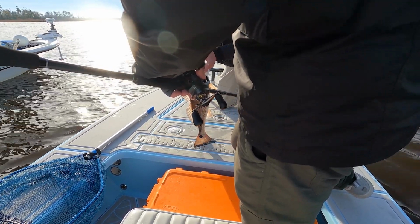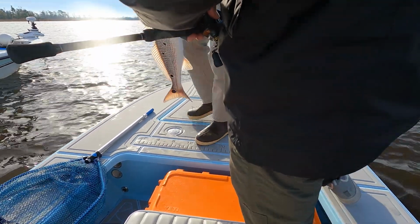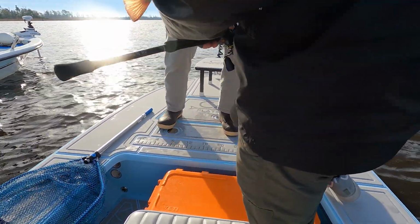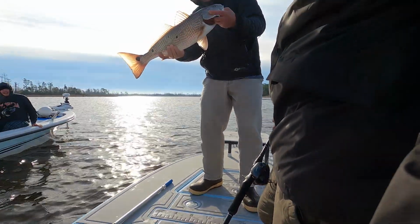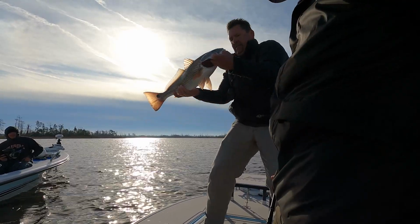Here we go. Just had to get the angle right. What a pretty fish. That's like one I've caught there. Yeah. Good job. Beautiful fish. Gotta love it when a plan comes together.